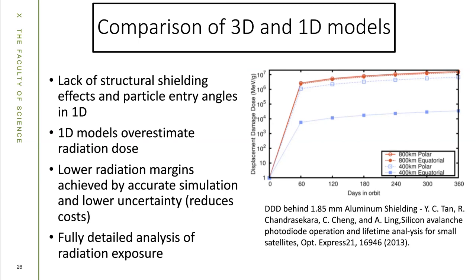But we haven't used other types of simulation software or other radiation codes. So we initially decided to stick with GEANT4 because it proved to be a reliable radiation transport model. We haven't explored too much into the other ones.